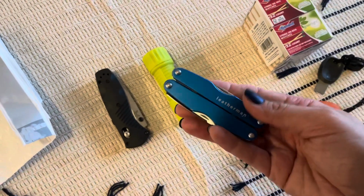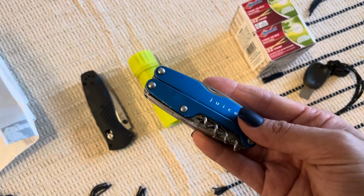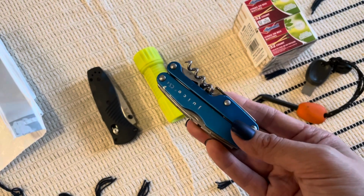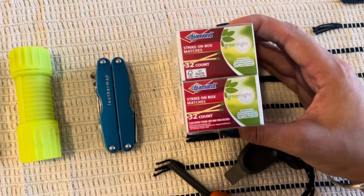Now, I know I said I have a pocket knife, but I feel that a Leatherman separately is super important as well. It is a multi-tool, very inexpensive at the store, and it has anything that you might need on there. Pliers, a wine opener, just kidding, some knives and tweezers and things of that nature.